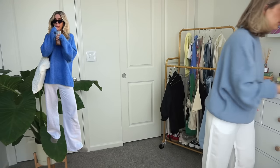When I say this sweater is big, it's big. It's very, very big. Kind of too big. I don't know why I bought such a big sweater. I wanted chunky oversized, but I accomplished that and then some. It's fine if you tuck it under one, which it kind of stays, because it's got a bit of a cinch at the bottom.